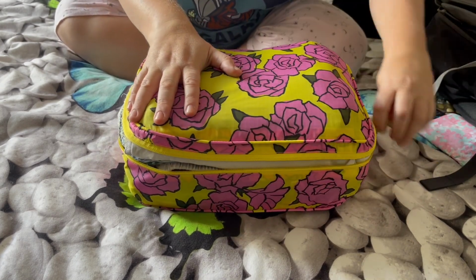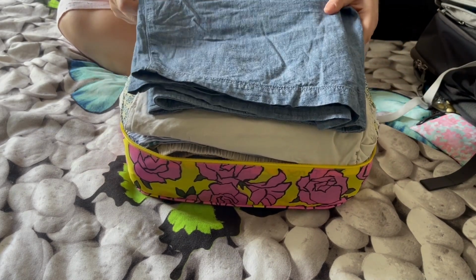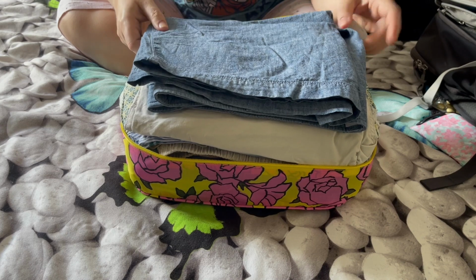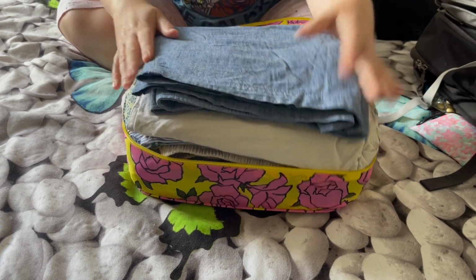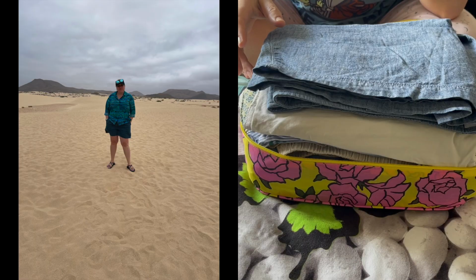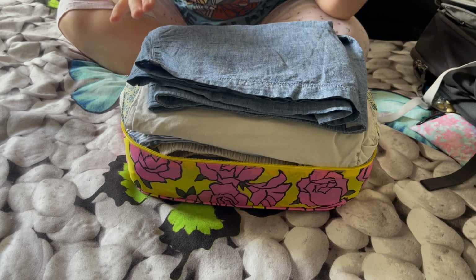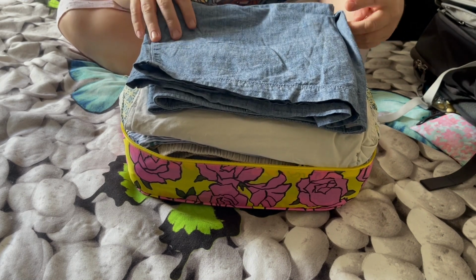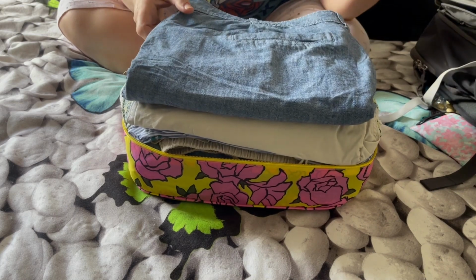So here are my clothes. These are a pair of linen shorts. I've put them here because the ones I had packed are in the wash. I have washed everything since I came back, because I didn't really want to show you dirty clothes. So yeah, these are the ones I've actually used. The dark blue ones are still in the wash, so I put these just to represent those ones.